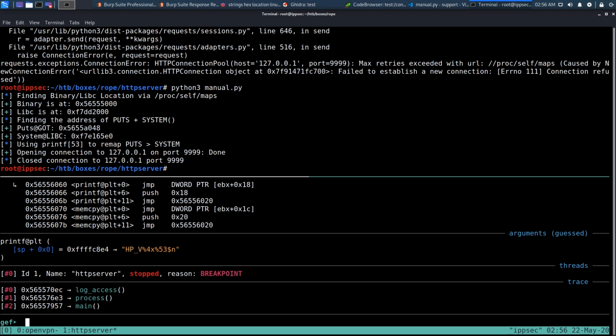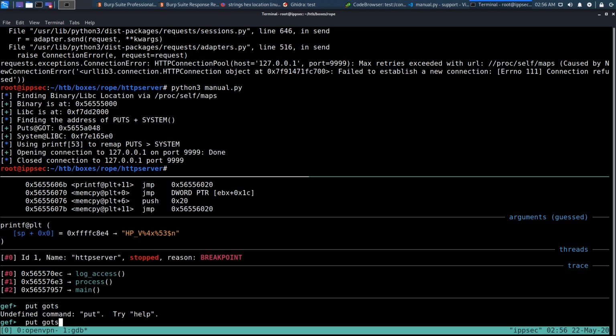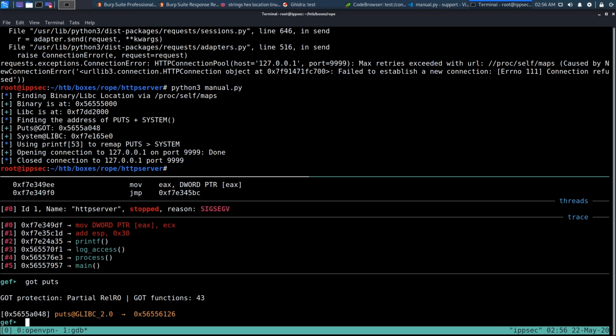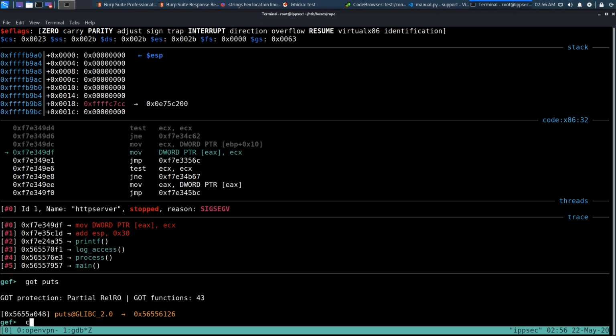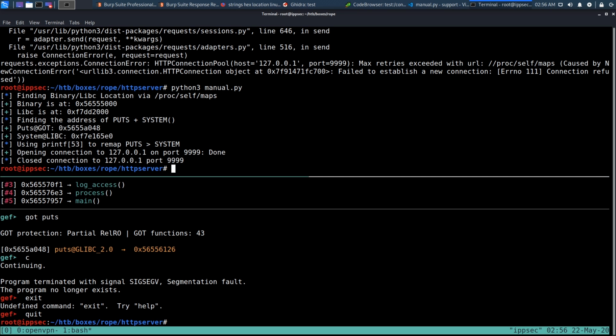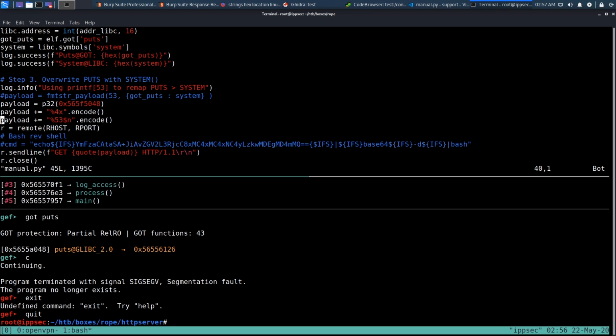We got the memory address, %4x, %53$n. This is what we're doing. That's correct. Put GOT puts, GOT puts. Weird. I'm screwing something up. I wonder if this is actually at 54. Let's see.